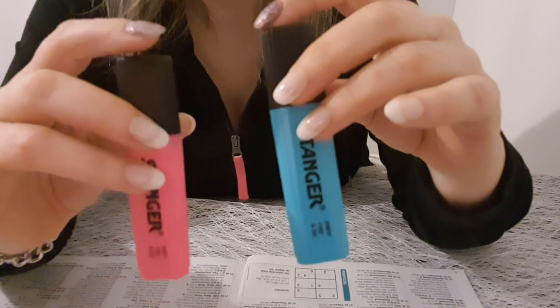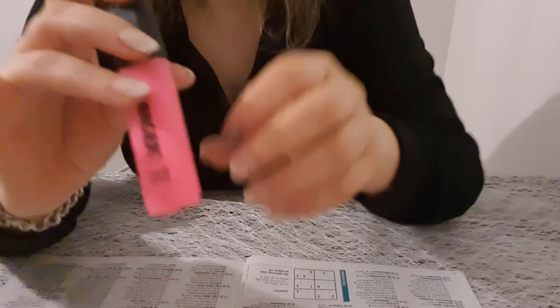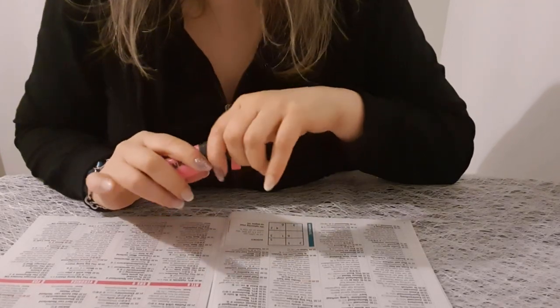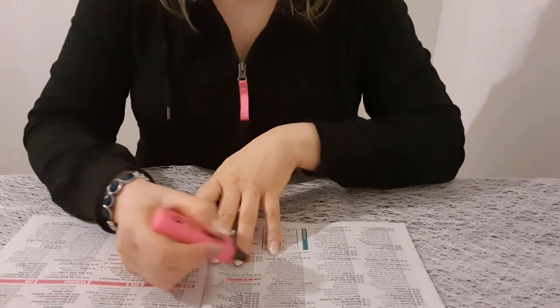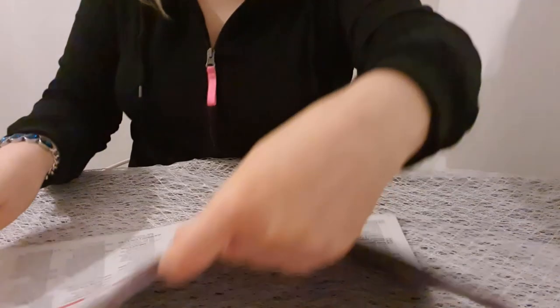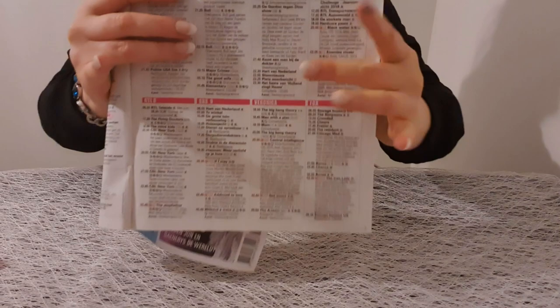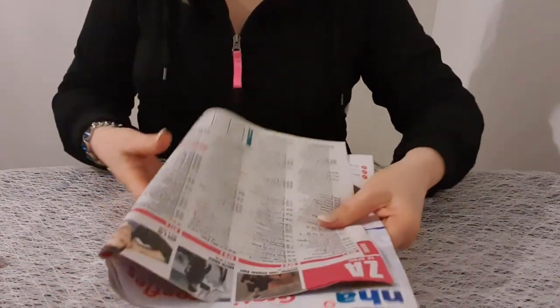Use both of them. First, start with the pink one. Okay. So let's highlight the TV Cantina. The very nice show. All right. Going to show you. Where is it?